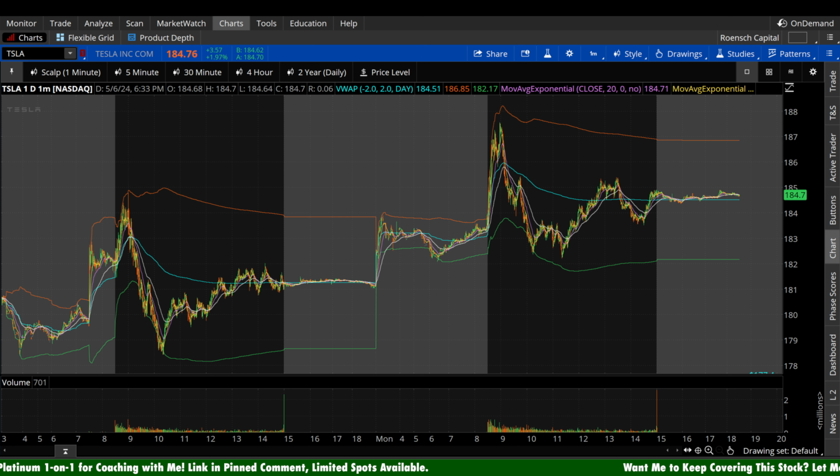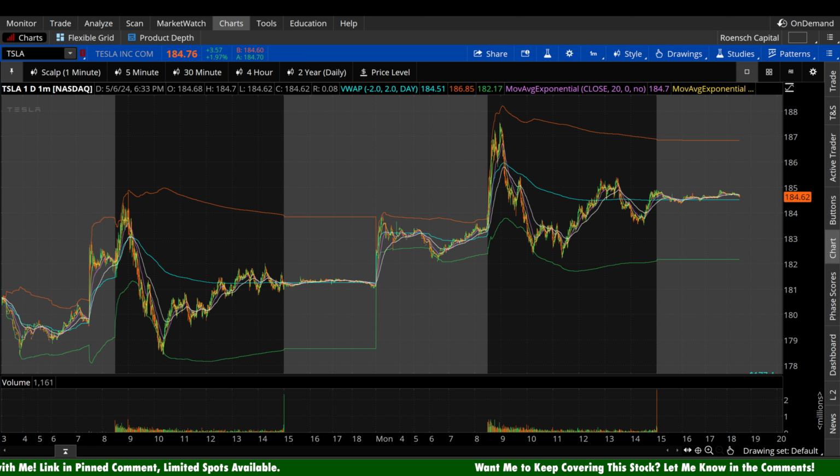Today we're taking a look at Tesla stock, ticker symbol TSLA, on a variety of time frames in anticipation of the next trading day, Tuesday, May 7th. Alright guys, Tesla stock here today up $3.57 per share. That's plus 1.97% in regular trading hours, essentially flat here in the after hours. Either way, volume's low. Take that with a grain of salt. Let's take a look here.